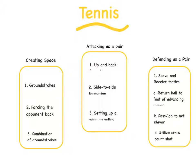Returning a ball to the feet of the advancing player makes it difficult for them to get set up for a solid return shot of their own, and also avoids the chances of a smash. Passing or lobbing the ball to the net player may increase your opportunity for an unforced error, as they may not be prepared to return your shot. And utilizing a cross-court shot will force your opponents back to the baseline, increasing their chances of a longer distance shot, which could also force another unforced error.